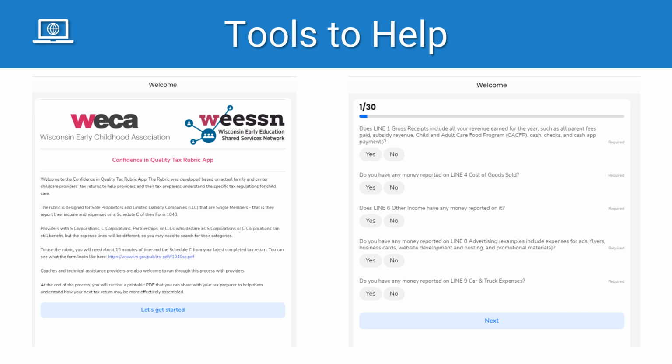the Schedule C. The PDF also contains embedded links to resources to help further explain the answer. This PDF can then be shared with a tax preparer and used when completing this year's taxes. By completing this assessment, you are now more aware of your opportunities and risks as you move ahead. This tool is available in English and in Spanish.